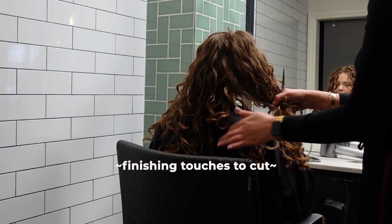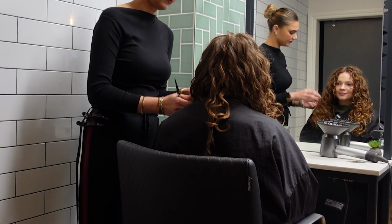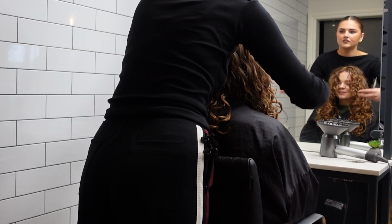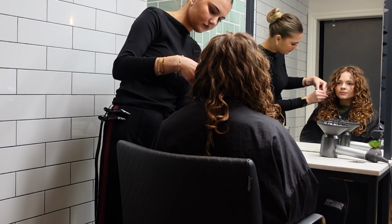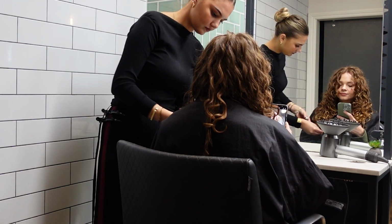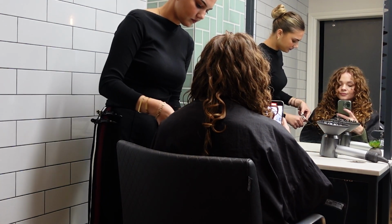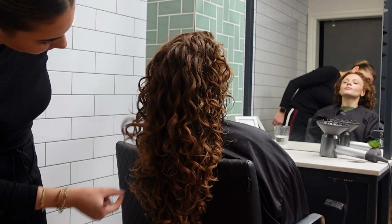So once the hair is fully dry, she then goes in and cuts any bits that she thinks need a little bit more refining. So she's going back in with the face framing pieces now that they've sprung up a little bit more. She's just cutting a little bit more off the face framing pieces, and just really any random curls that aren't sitting properly. She's just checking that everything is balanced and all flowing nicely.